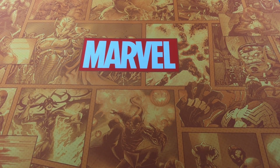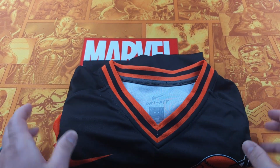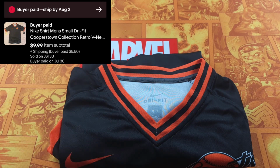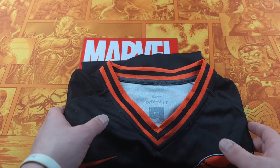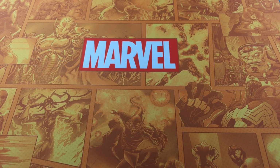The next item is something I've probably had since I first started reselling. This is also something from Ross. I would say this is closer to 3 years old at this point. It's a small, that was the problem. It's new with tags, but I accepted an offer for $9.99. I'm just happy to see it go, get something out of it, and free up some space.